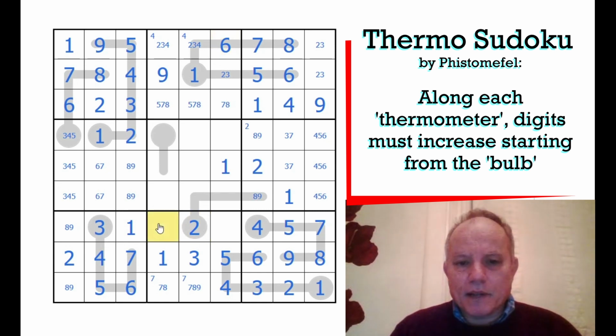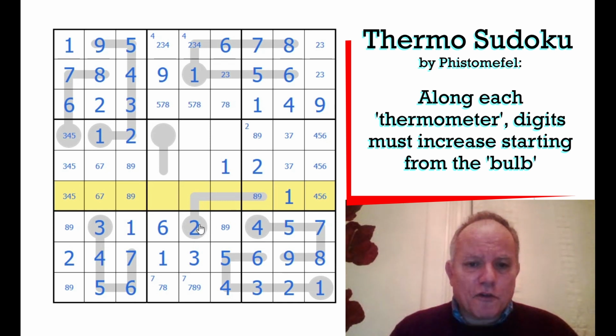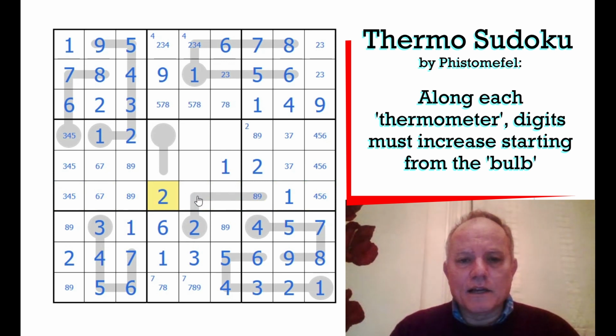Given that 6, we can place 6 here. This is 8 or 9. Now, how about the rest of this thermometer? No, how about this row? Where does 2 go, and then where does 3 go? Well, 2 obviously can't be on the thermometer with a 2, so the only place left is here. The only place for 3 can't be here because of that 3. It can't be here because you couldn't find a number between 2 and 3 on the thermometer, so it must be here.